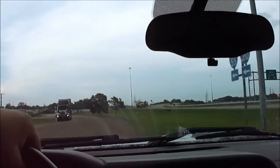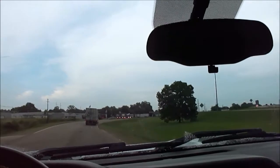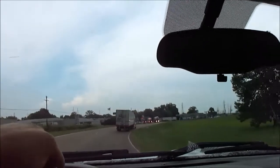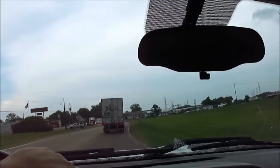If you want to fly in and drive this truck home, you can. We'll pick you up at the airport, make it a real smooth, easy deal. No surprises, no problems there. You won't be disappointed.